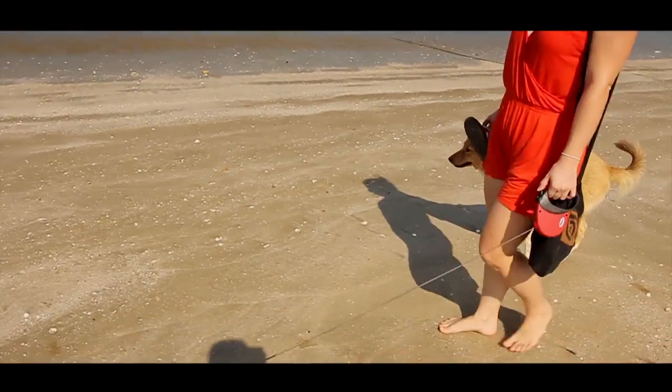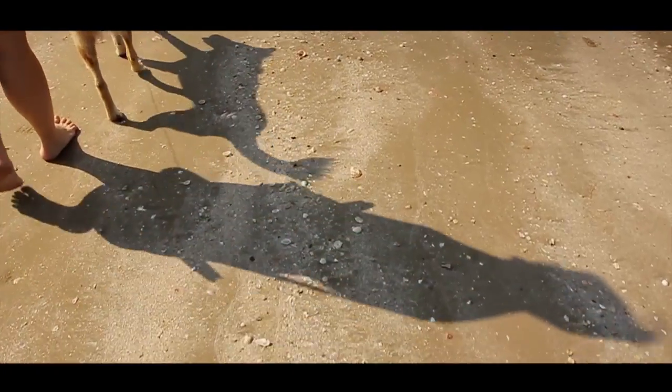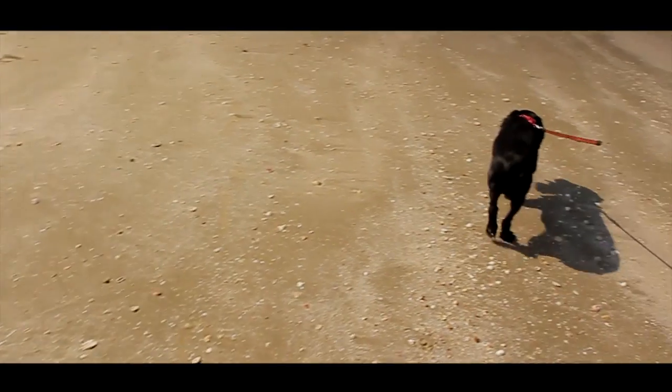And this beach is a good place to do it because it's so big and wide, and there's water. If she gets hot, she can splash around in it. She didn't do that today though. Had a nice pleasant walk. I enjoyed coming down there. And I definitely think we'll be back.